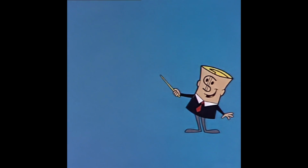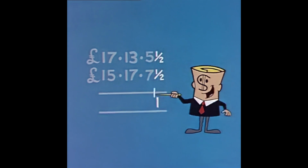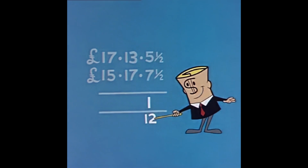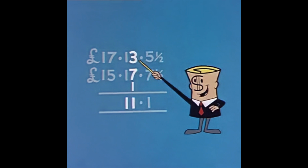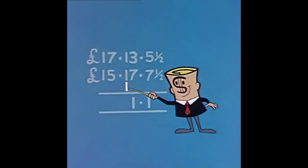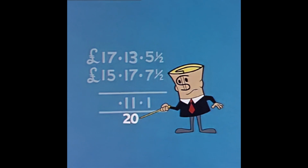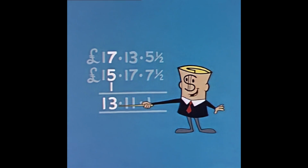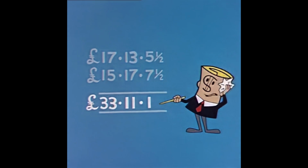I'll show you. Let's do a sum in pounds, shillings and pence. First, 2 halfpennies make a penny. Carry the penny. 5 and 7 and 1 make 13 pence. 12 pence make a shilling. That leaves 1 penny. Carry the 12. That's 1 shilling. 3 and 7 and 1 are 11. Carry 1. 3 ones are 3. That's 31 shillings. 20 shillings make 1 pound. 20 from 31 leaves 11. Carry the 20. I mean 1 pound. 7 and 5 are 12, and 1 is 13. Carry the 1. 3 ones are 3. 33 pounds, 11 shillings, and 1 penny.